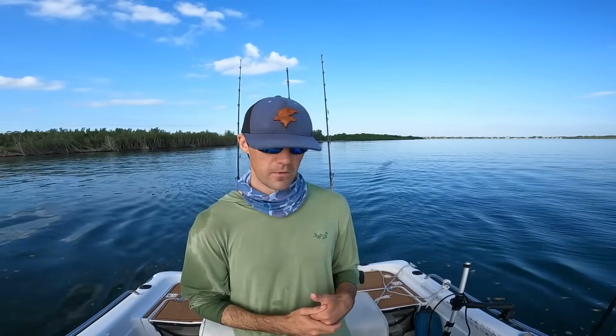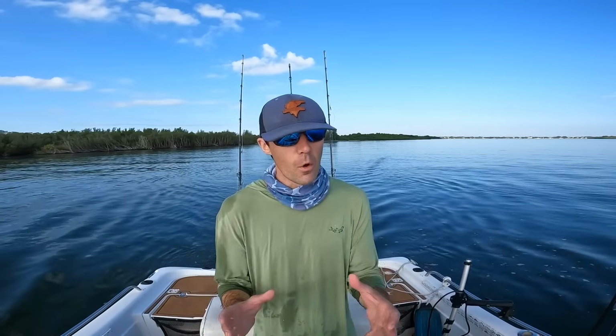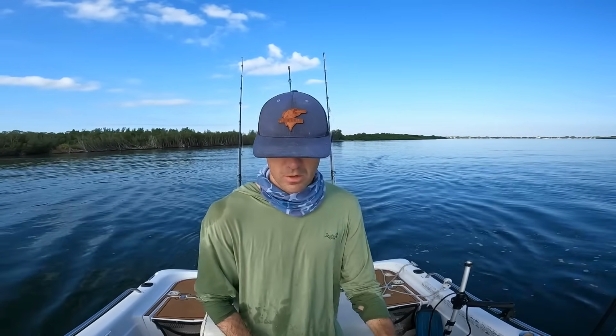But since I'm not seeing any, and I don't wanna waste any more time, we're just gonna head out into the ocean. I'll drop a sabiki on a buoy and maybe hit a couple wrecks on our way out to our furthest spot, and see if we can get some jacks of multiple different species, and blue runners. And I think those will be better baits for the larger fish. So let's get out there.